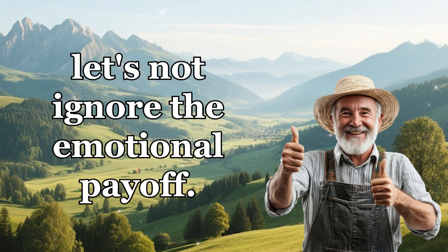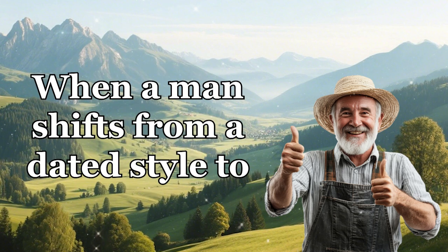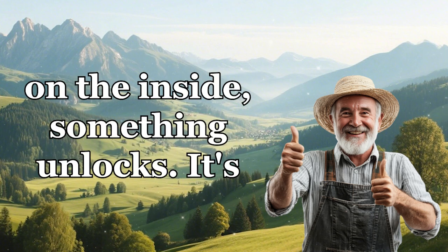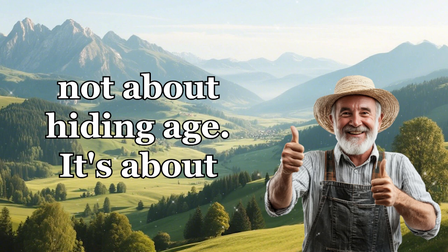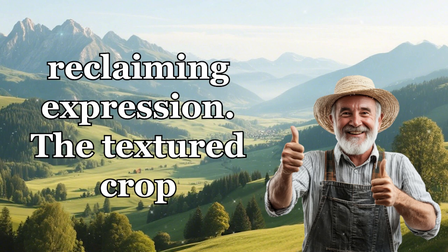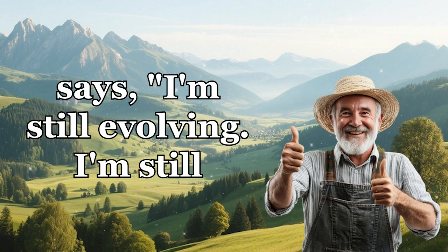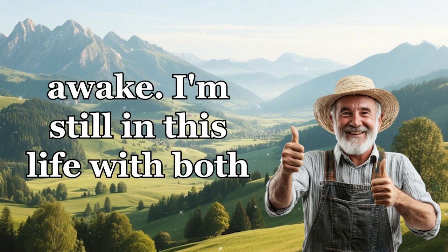And let's not ignore the emotional payoff. When a man shifts from a dated style to one that aligns with who he feels like on the inside, something unlocks. It's not about hiding age, it's about reclaiming expression. The textured crop doesn't pretend to be young. It simply says, I'm still evolving. I'm still awake. I'm still in this life with both feet.